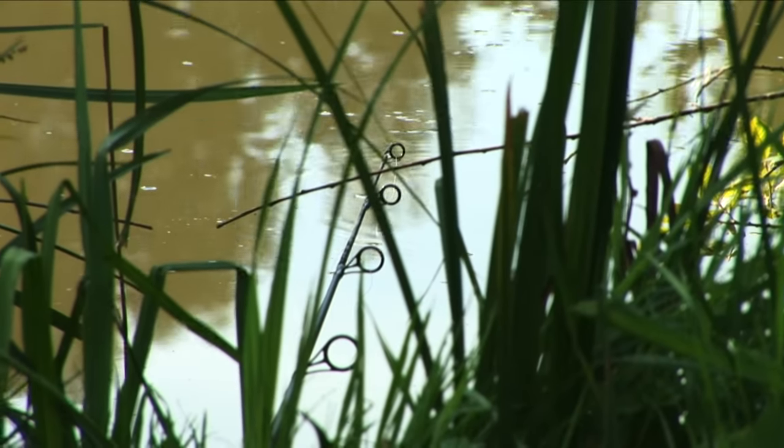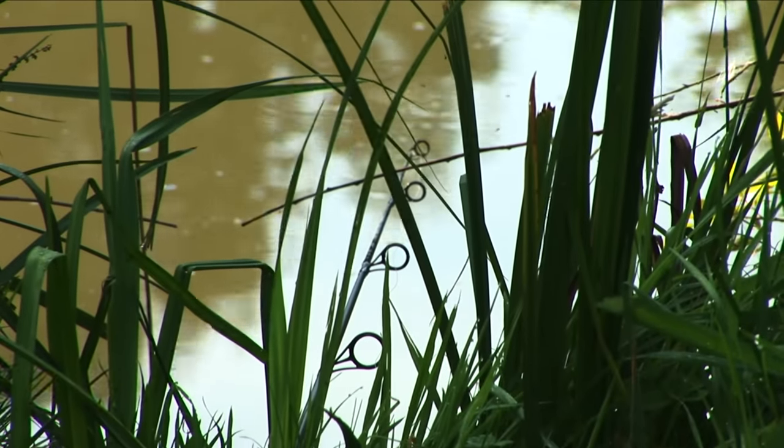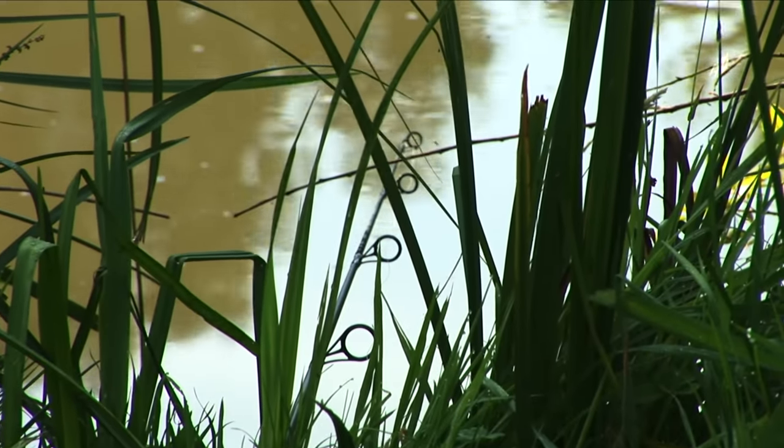Seeing some bubbles coming up over that little bit of bait I put over the top. I only put two small handfuls of pellets over the top of the bag, and they're starting to bubble on it a little bit now. It's a lot firmer down there. It's not going to sheet up with the silt, but it's so exciting, and I'm just hoping we'll get the bite that I'm so desperate for.